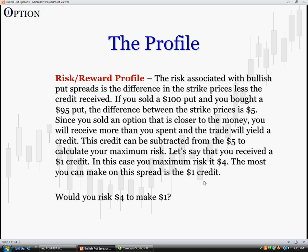So the most I can make on this spread is the $1 credit that I sold the spread for. The maximum risk on the position is $4. And so that begs the question, would you risk $4 to make $1? Most people would say, heck no. Why would I do that? Well, you can't really answer that question unless you know the probability of success. If the probability were 50-50, of course you wouldn't do that trade.